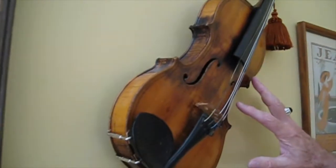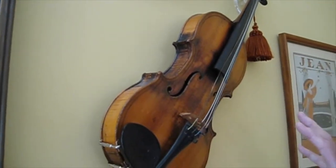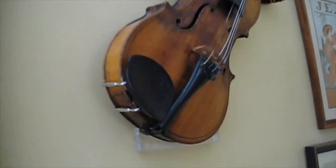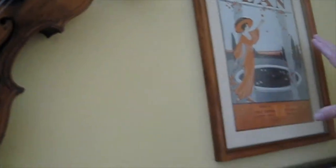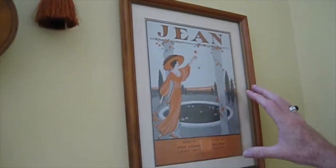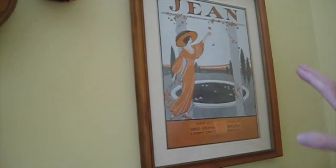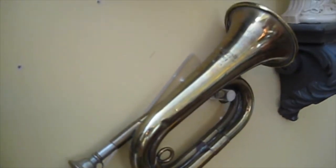Some of the items on this wall are significant, starting with the violin. My great-grandmother, my mom's mom, played the piano, and my grandfather played the violin, and that's how they met, and this is my grandfather's violin. If you'll scan over here, you are going to see the cover to sheet music to a song called Jean, and this is how my mom got her name. My mom was named after this sheet music. If you'll pan down here just a little bit, you'll see a horn and some other musically related items because my mom enjoyed music and so did her family.